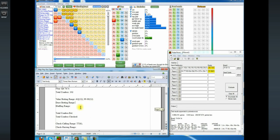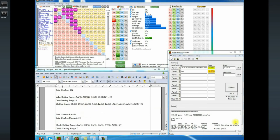All right, so then now I'm going to go ahead and just fill out the rest of the stuff on my own. I'll talk about the stuff after I've done that. So this is what I came up with. It looks reasonable to me. I'll talk about the more important things. You'll notice there's a lot of hands that are going in both ranges. Sometimes I'm betting aces, sometimes I'm check calling aces.